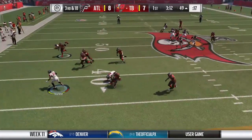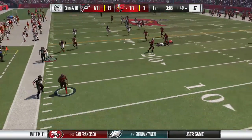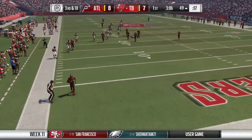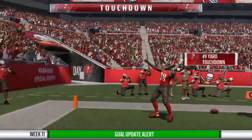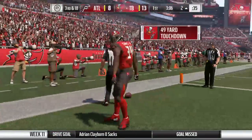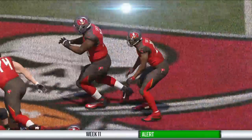Now they set up the screen. That's complete. There he goes, right side. Touchdown, Tampa Bay. Charles Sims with his second TD of the game, his sixth on the year. And the Bucs are going to retake the lead.